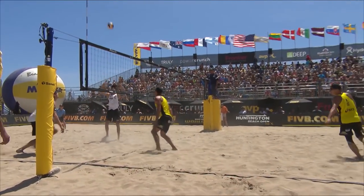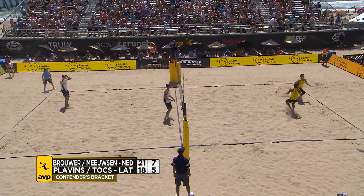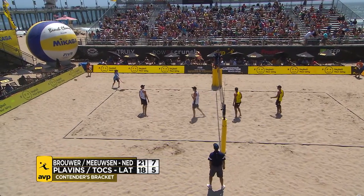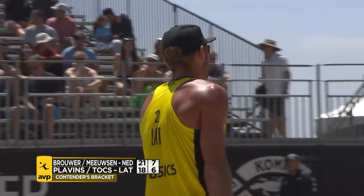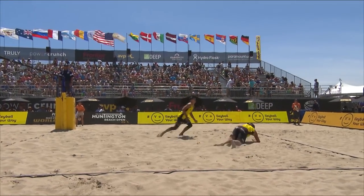Good tight. Another big play. Nice serve. Great serve. Difficult pass from Tocs. Great set from Plavins, and Tocs pokes it down. Is that a pokey or a cobra? Were his fingers straight? I couldn't tell. I think it was a pokey, but as we'll see here on the replay, that was impressive.